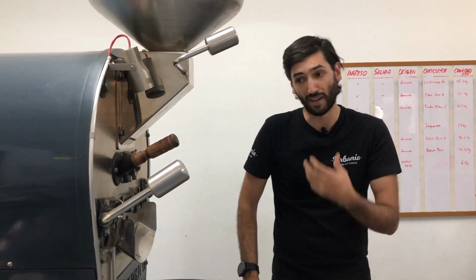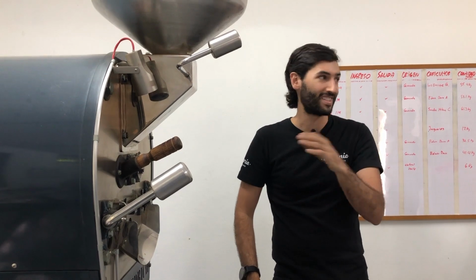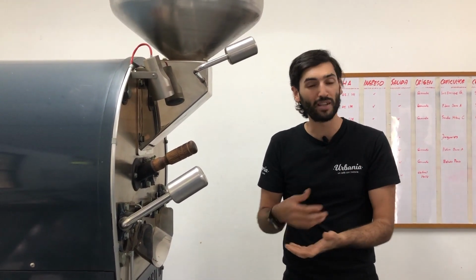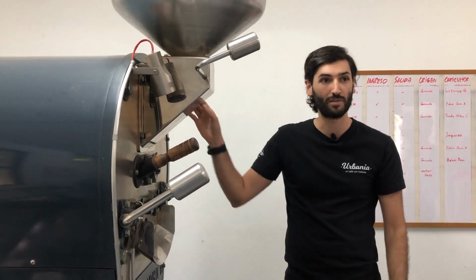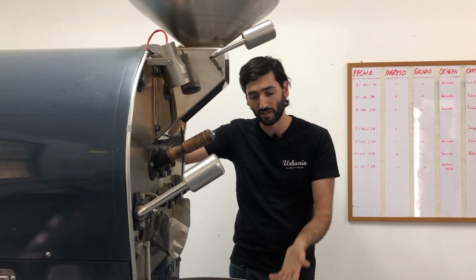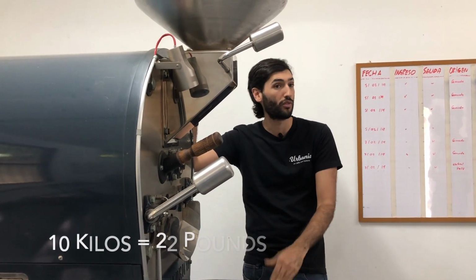So, I'm not a coffee roaster. We're gonna roast some later. It's not gonna be great, it's not gonna be perfect. It's just gonna be okay. But we do have somebody who is a roaster who just dedicates himself to this. This machine, to get a bit of scale, can roast up to 10 kilos of coffee.